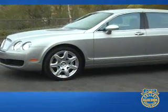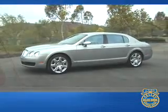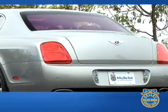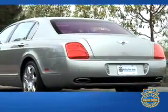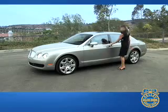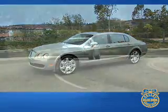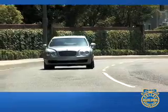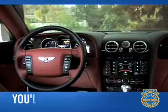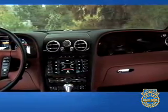Hello, and welcome to our comprehensive Kelley Blue Book review of the Bentley Continental Flying Spur. Exclusivity is its own reward, and nothing ensures exclusivity like the Continental Flying Spur's price tag of nearly $200,000. For those who expect more of their cars than just a huge monthly payment, the Bentley also offers enough prestige, power, luxury, and style to satisfy the most discriminating sultan, baron, or heiress.